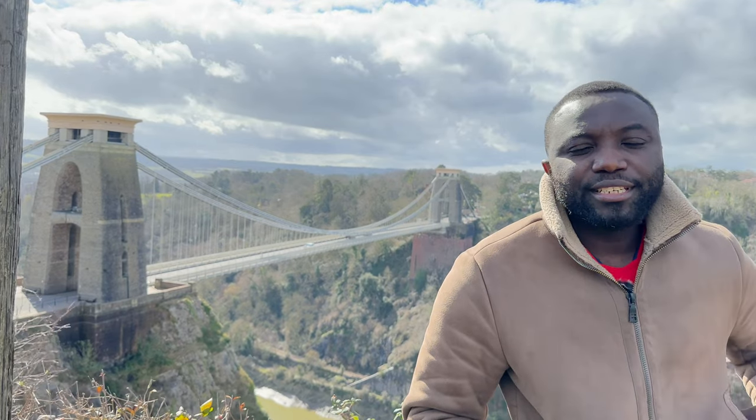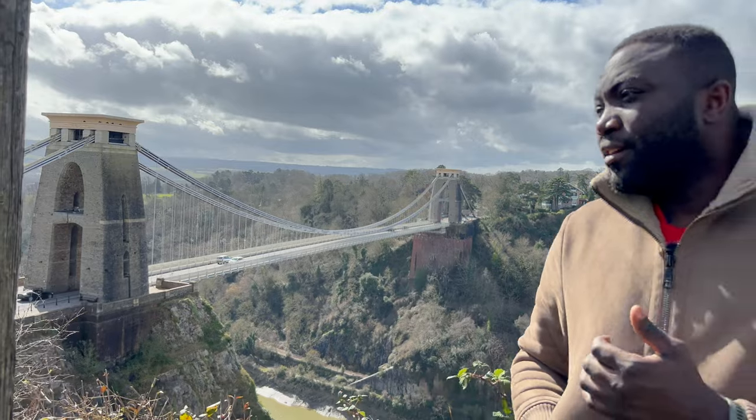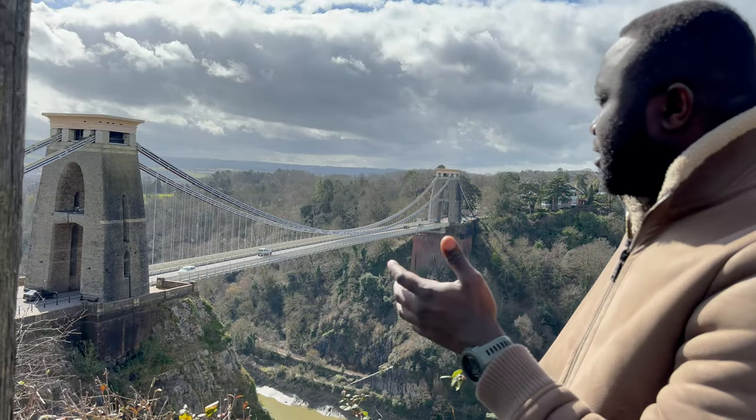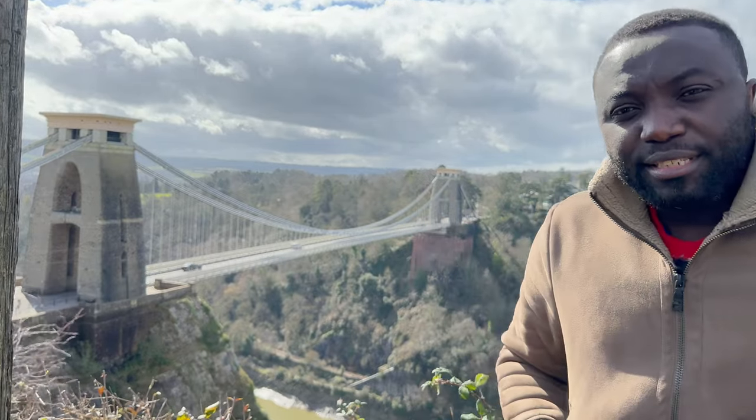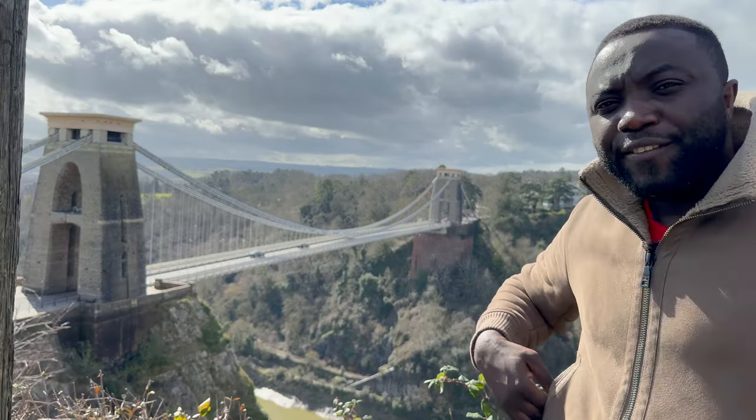I was quite disappointed because I was hoping for this bridge to be a lot bigger. From afar, it looks huge, but when you get on there, it's quite disappointing. But it still looks nice, sitting over the gorge of Avon.